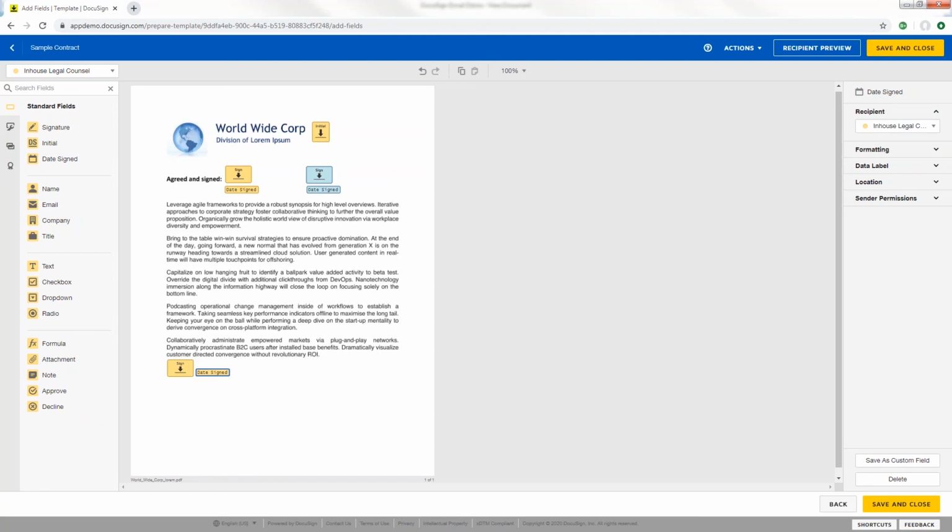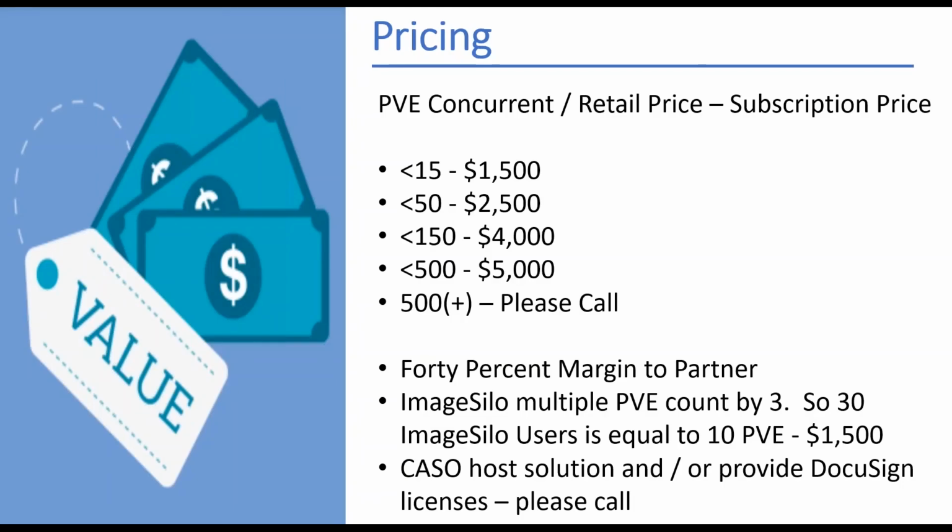I'm going to show you a bit of the pricing, so hold on while I switch it over on my side. Pricing. We're doing it based on users, concurrent, and we have a math formula for image silo. So here's a subscription. 40% margin goes to the partners. If you have less than 15 PVE concurrent users, it's $1,500 or recommended retail annually. So a subscription, and you'll see the pricing goes on. And if you're really lucky enough to have more than 500 concurrent users, let's talk about that.